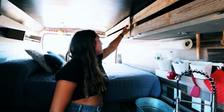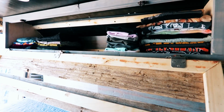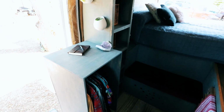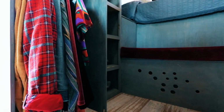So this part back here, it's pretty deep. We added that later actually. That's for clothes and things like that. And then we actually just last week added this. It's just closet space because I figured I'm gonna be living in this at college and I might need to do job interviews and I don't want wrinkly clothes.